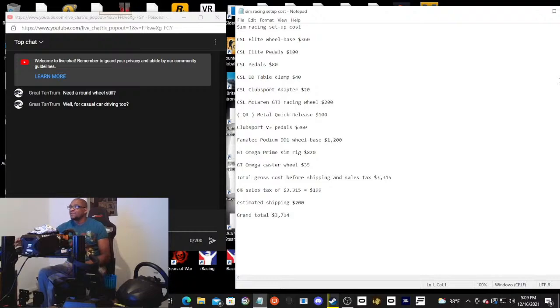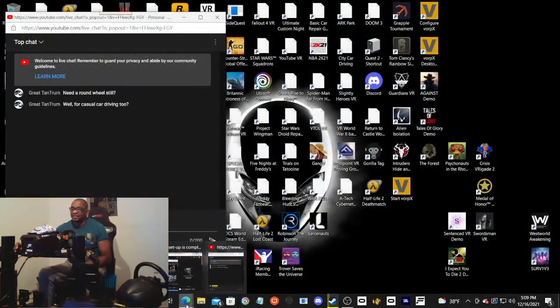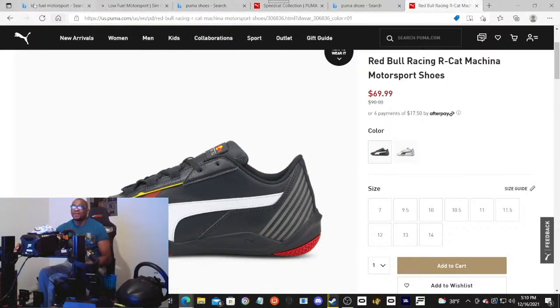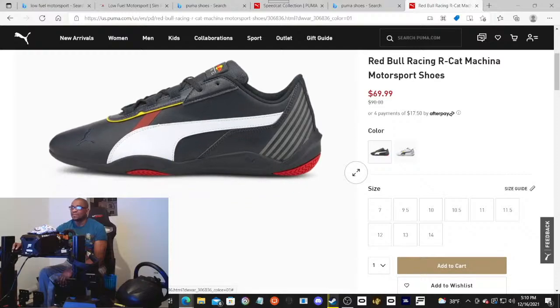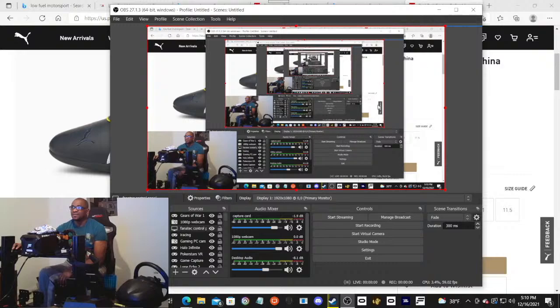So let's talk about a couple of other things, because I'm not quite done yet. Okay, so I'm going to get some motorsport shoes, and this is one of the shoes that I'm considering. Here, let me see if I can slide this over. See how that looks to you guys. One second. Looks like it's good enough. You guys can see it.